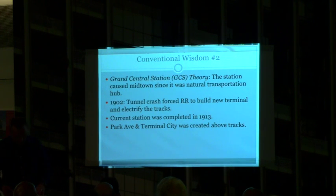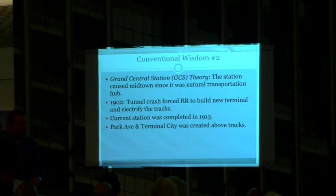And the New York Central promoted high-end real estate, and you can see this today, such as the Waldorf Astoria, or what's the Helmsley Building today, which was once the New York Central Building. So these are examples of some of the buildings that were promoted in the Terminal City.